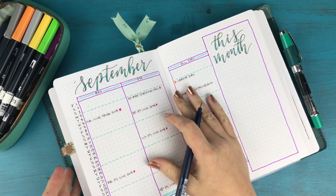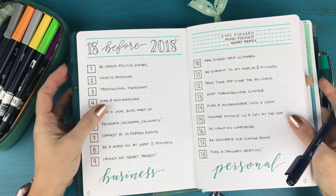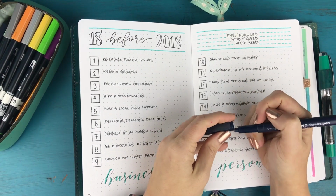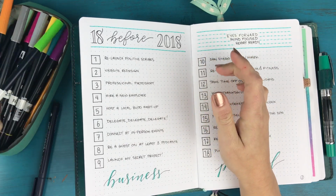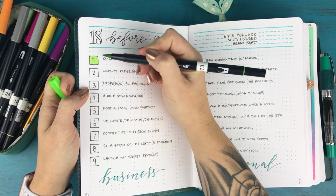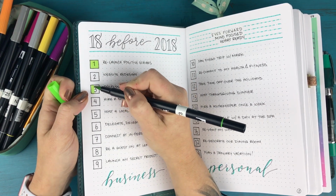So first, I'm actually going to look back at my 18 before 2018 list. This is going to be my main reference for goals for the remainder of the year. So I want to look back and see what can I tackle this month, and also is there anything that I can mark off here. So let me do that really quickly. Relaunching Positive Scribes is something that I definitely accomplished, and I'm just going to pick a color here and color that in to show that it's complete. Website redesign is an ongoing project like we talked about. Professional photo shoot is done, which is very exciting.